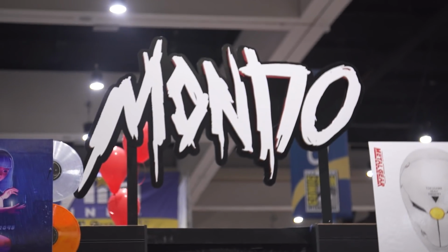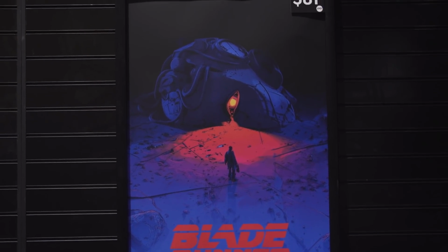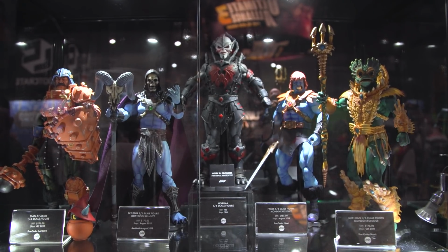Now, a staple at Comic-Con is the Mondo booth, and right around the corner is a massive line for their posters, but this is the wall I'm interested in because they're toys and collectibles. Brock, one of the creative directors here at Mondo, let's talk about what you guys have lined up this year, because you guys have done collectibles for a few years now. What's the market like? What makes these collectibles unique among all the other ones we see here at Comic-Con?